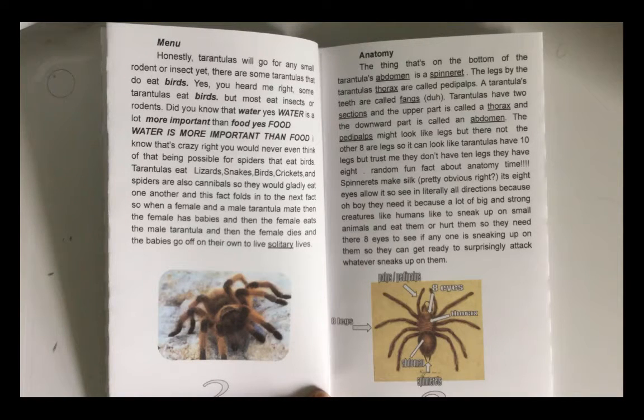Anatomy. The thing that's on the bottom of the tarantula's abdomen is a spinneret. The legs by the tarantula's thorax are called pedipalps. A tarantula's teeth are called fangs. Duh. Tarantulas have two sections, and the upper part is called a thorax, and the downward part is called an abdomen. The pedipalps might look like legs, but they're not. The other eight are legs, so it can look like tarantulas have 10 legs, but trust me, they don't have 10 legs, they have 8.